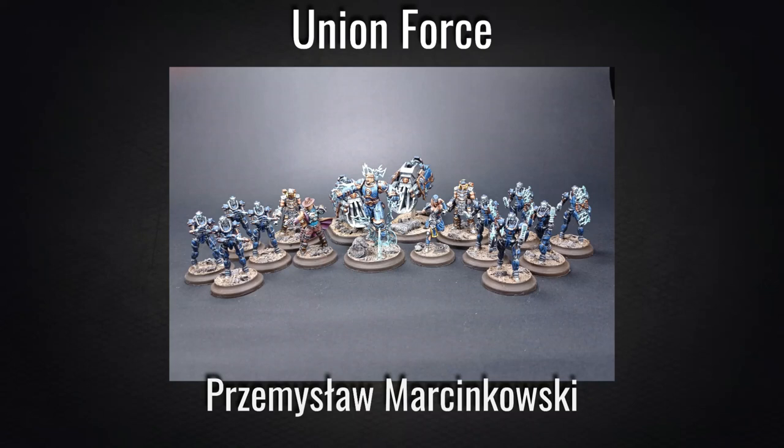I love it as well. I love the colour schemes he's picked. I love the grey he's put on the Iron Eagles. It's a military dark grey, but it's got a nice sheen to it.